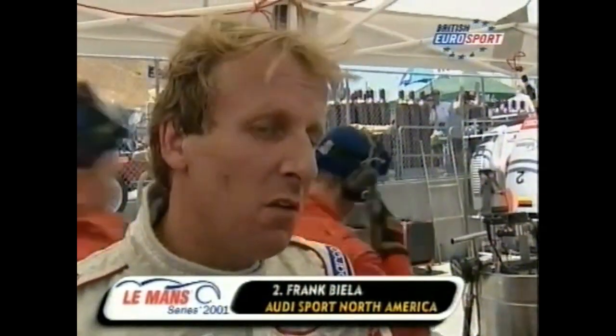A bit of confusion about whether the pits were ready for him then, but the safety car is still out there, so no real harm done as the race closes up behind the pace car. Well, we've seen the pace of the Audis, so it's only his teammate Capello I should say, needs to worry about. Let's talk to Frank Bieler.